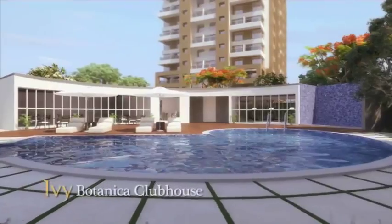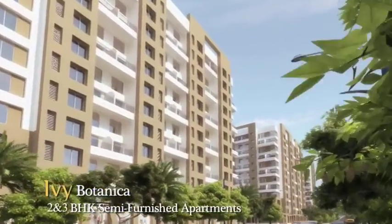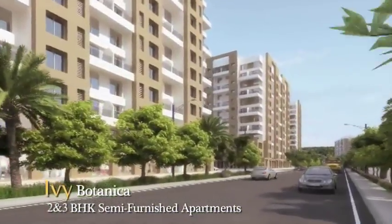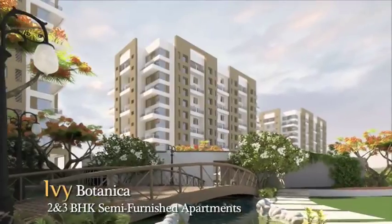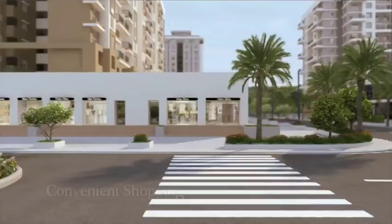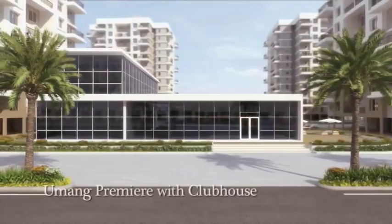A clubhouse and play area coalesce with Ivy Botanica. Ivy Botanica is a limited offering of luxury apartments with storefronts below. A lush green residential retreat and landscaped areas with arching bridges. Indulge in tangible pleasures at Ivy Botanica.